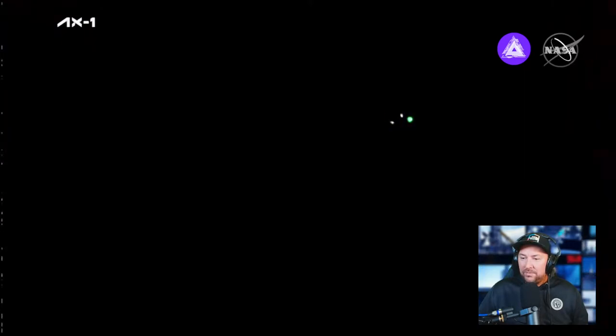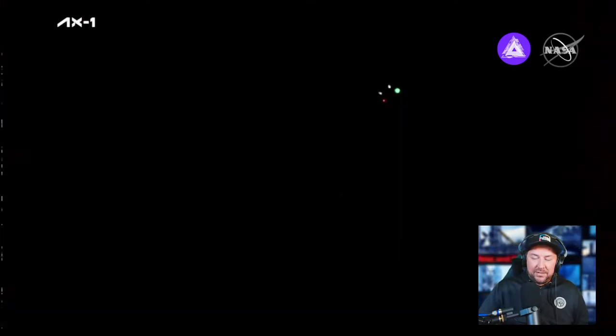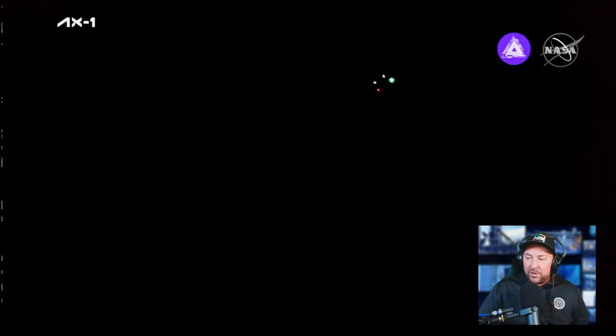Oh, there we go. We got a little burn. And there you see it. We got confirmation that depart burn one has started. You're seeing those Draco engines firing. Automated process, by the way. It's not done by humans. It's about a 20-second firing. This is an automated process done by SpaceX's software and hardware.